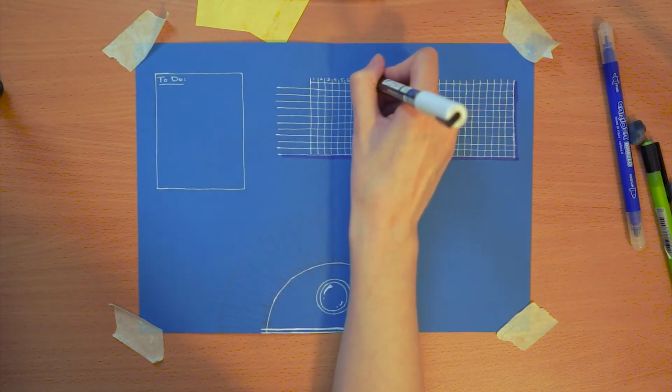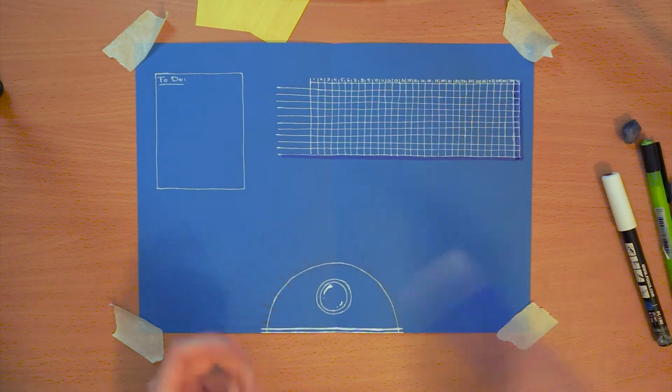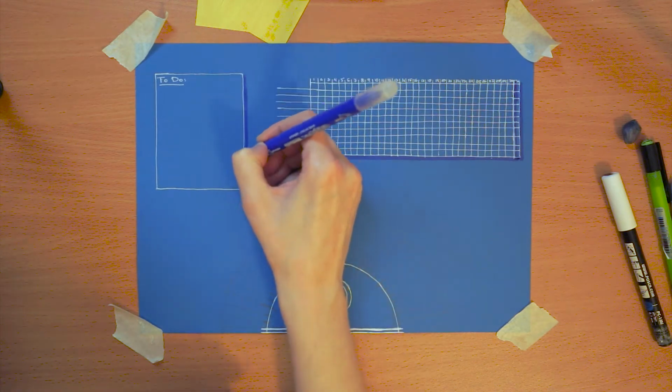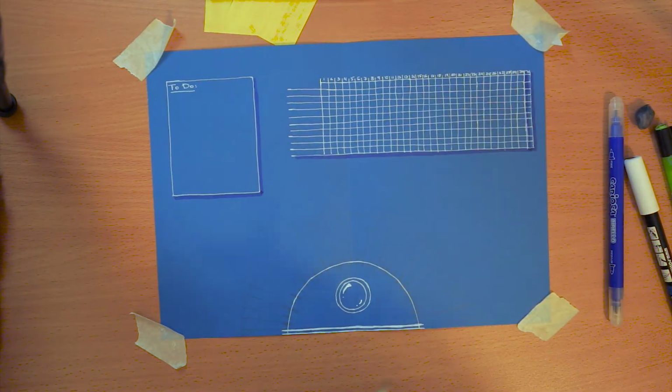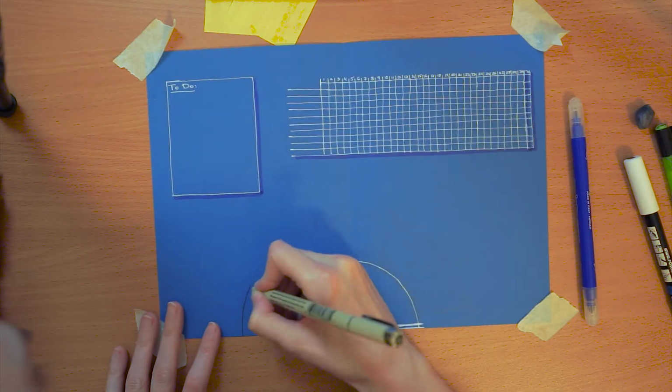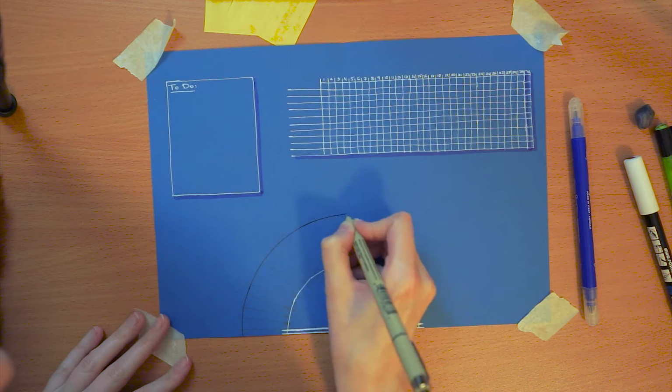Like I said, I had plans for something completely different. They were supposed to look different, but at this point, I was like, just figure out a way to have them as trackers on the spread, in the spread, and just move along.